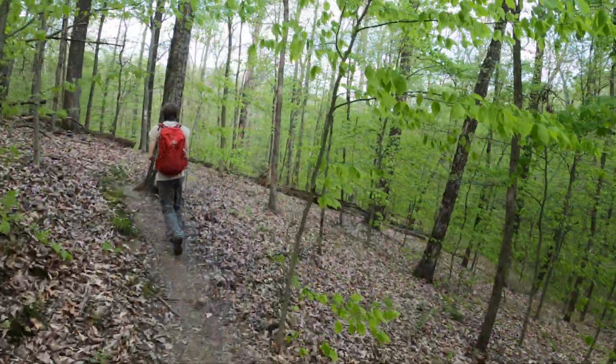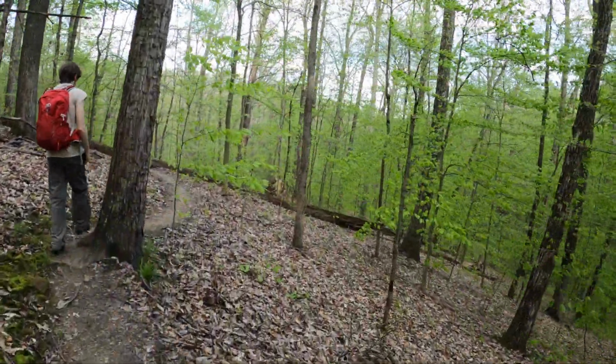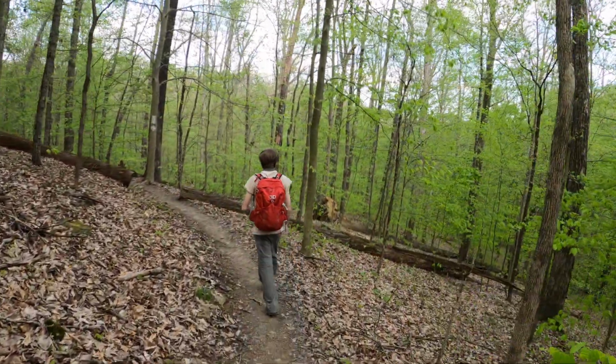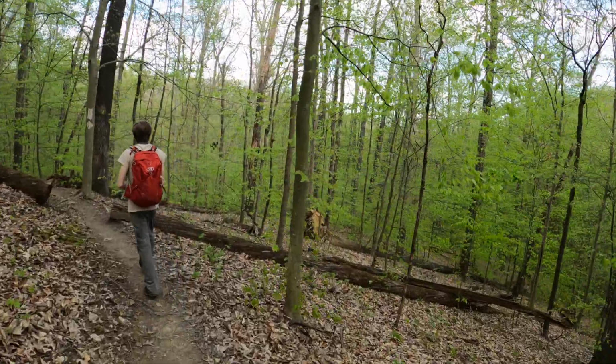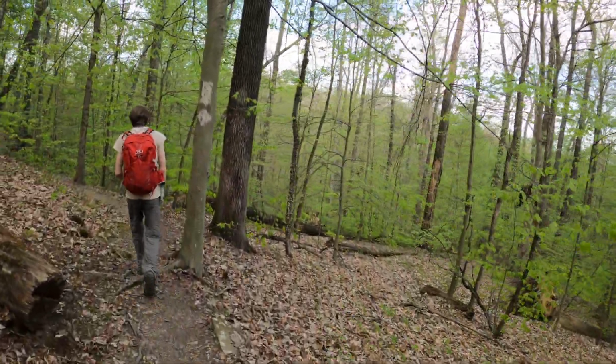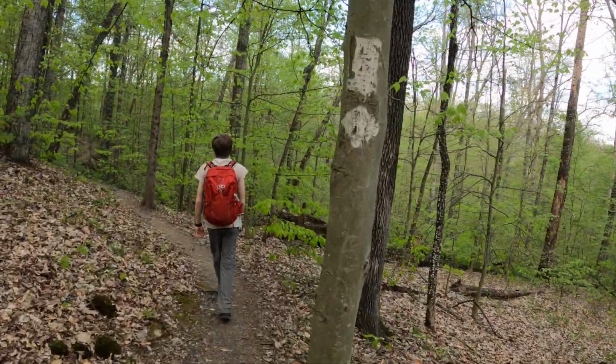The forest is really greened out. In the last several video hikes that we have done, the trees were still lacking leaves, although the ground cover was alive with flowers, wildflowers. But now the trees are catching up.